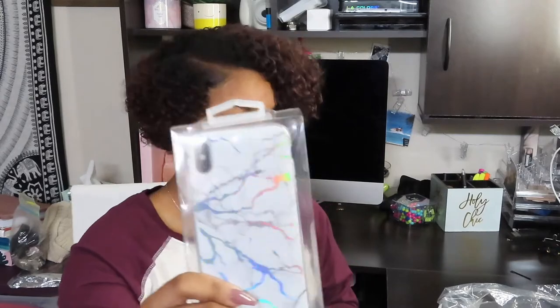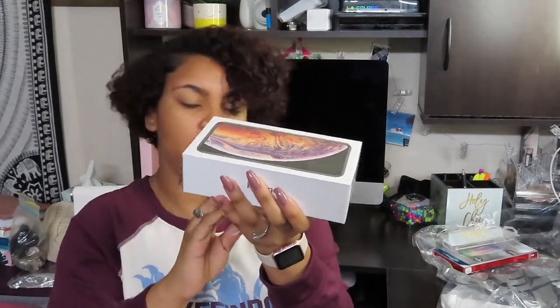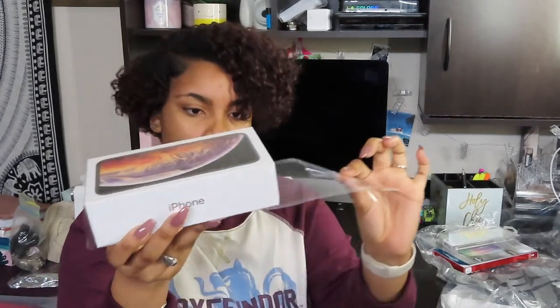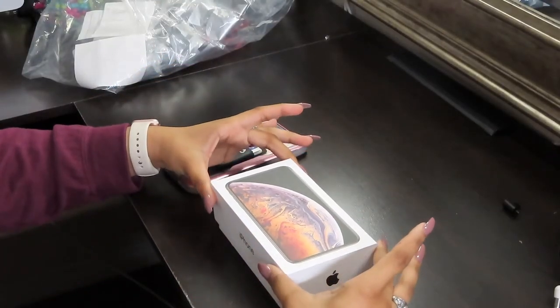So also, I got this screen protector from Verizon. And then I also got this case for the phone. So let's go ahead and get into this video. Let's go ahead and unbox it.